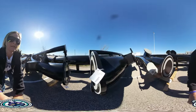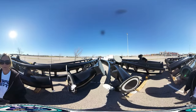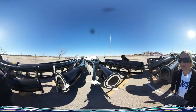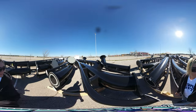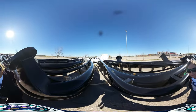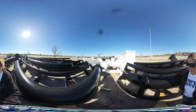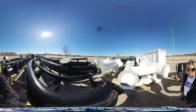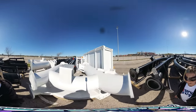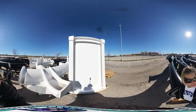Here's another tag. Y'all can see that. Still doesn't say what it is, what part it is. It's just a piece of track, a big swoop, swoosh, whatever. Let's see, I think I can squeeze in between here. This is cool. This is too cool. See some really cool pieces of track over there. Let me see if I can squeeze on over.